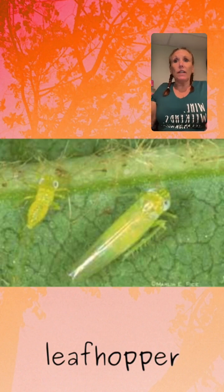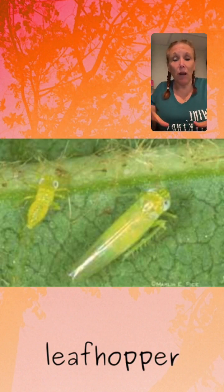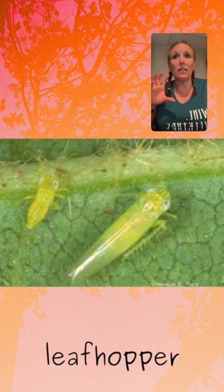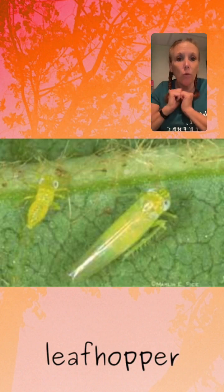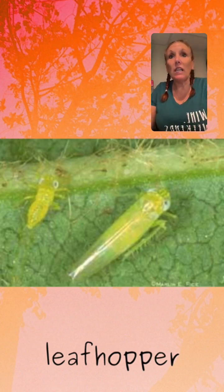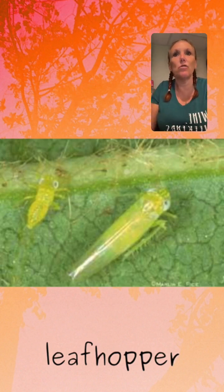Now, within California, we have 3 major species of leafhopper. We have the grape leafhopper, which is in the, I always say this wrong, Tehachapi Mountains, the San Joaquin, Sacramento, North Coast, and the Central Coast. That's kind of the big one in those regions.